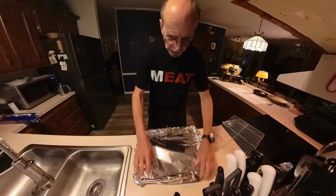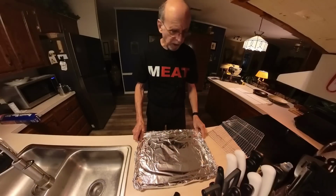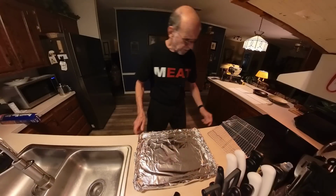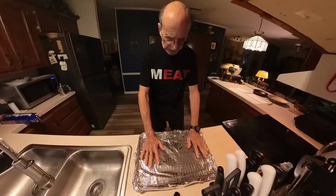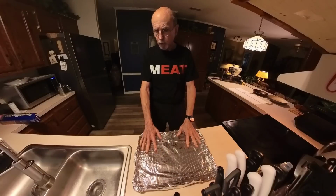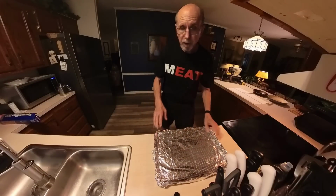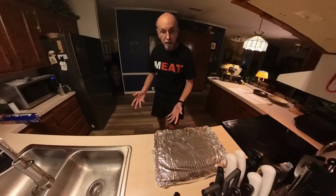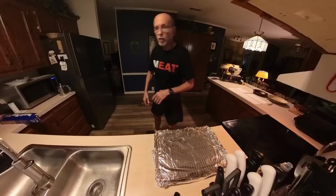Now what I'm going to do is make 2 racks of ribs that I cut each in half and end up with 4 meals. Now there's, I think, 6 pounds of ribs in this package. So we're going to set this cooling rack on top of the foil to keep the ribs. I don't want them cooking in their own rendered fat. I want the air and the heat to get around all sides of them.